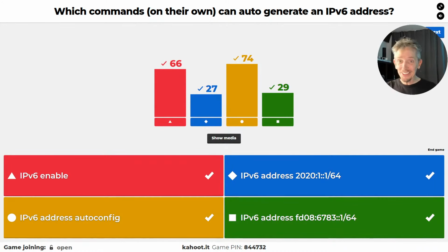What? They all generate an IPv6 address? What do you mean, Keith? They all generate an IPv6 address automatically. Well, with IPv6, we're going to have an address that we can use in our networks or globally to do routing with. And we're also going to have a link local address. And so all of these commands, if we implemented them, they would all generate automatically a link local address. Yep, every single one. And that's going to have part of the MAC address in it as well. All right, so there you go. 66 and 74 answers were the majority on this too, but all four were accurate.